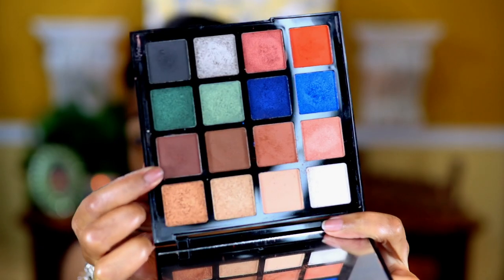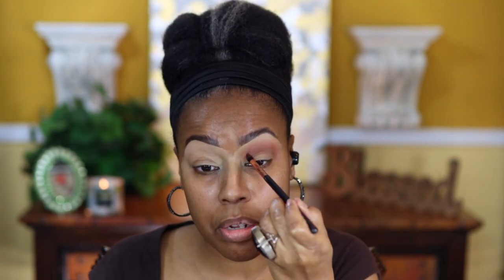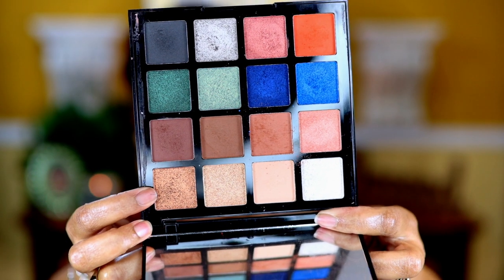All right, now I'm gonna go in with this darkest brown. And I'm gonna use a pointy brush like this because I wanna get deep into the crease. And I'm gonna put that right there just to see if I can deepen it up a little bit. There is a black in here, but I don't want it to be that deep. So just enough to add a little bit more dimension and depth. I'm just going to put this shade all over my lid, and this is it right here.